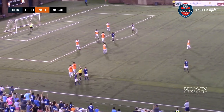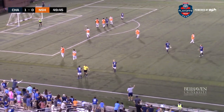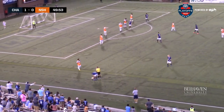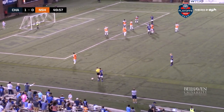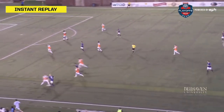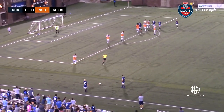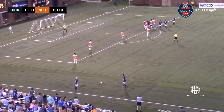And it is. A yellow card on number 20, Daniel Sassano. Picking up Nashville's first yellow. I suspect there could be more. Here's the replay. It's Caleb Cole down, doesn't play the ball at all. Caleb's alright, so free kick Chattanooga, good chance for an in-swinger from 24 yards out.